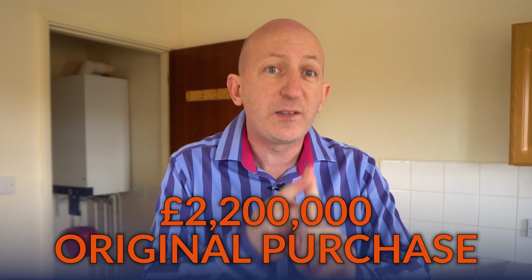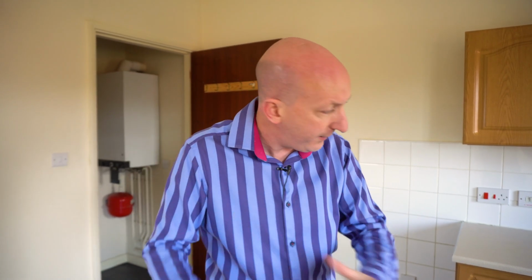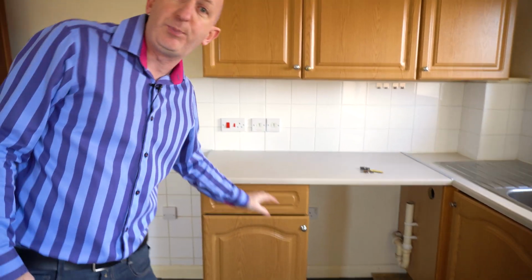The other thing about the refurbs is, remember, this portfolio was 2.2 million in 2006. We purchased it for 1.67 million, over 500 grand cheaper. Why? Because of these kitchens, because of these bathrooms. Once we've done all of the works, this portfolio will be worth more, and it's not going to take a lot of money to fix these places up. They're only little kitchens, small little bathrooms, but a nice sort of area outside of that.